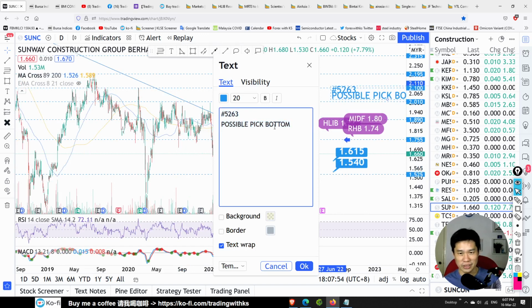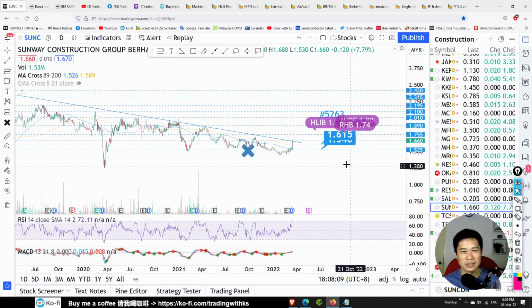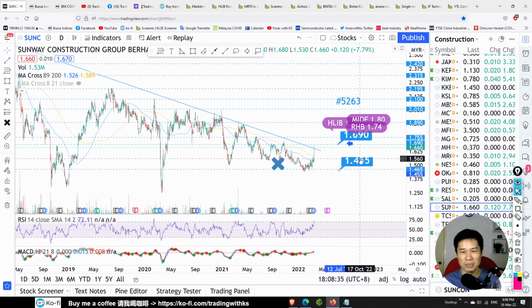So not as optimistic lah. So Suncon, if you want to play Suncon, let me draw the proper line first. Here, yeah. I think this is a proper line. Okay. So we need to break above here. Suncon, not much margin. I need to break above 1.695 first. Okay. Break above 1.695, then maybe can try. Stop loss will be quite far below. So these are not very worth to play. I can say, not very worth to play.